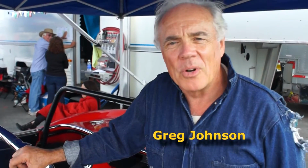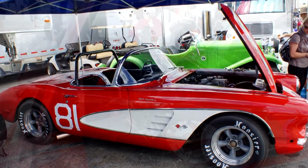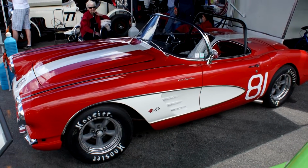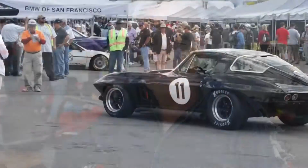Hi, I'm Greg Johnson. We're here at the 2013 Monterey Motorsports Reunion honoring Corvette this year. I'm driving a 1960 Corvette. This is a gathering of race cars that happens once a year in August. This is the biggest gathering, probably the most famous gathering in the United States. It's one of the best gatherings in the world, and we're honoring Corvette in a magnificent way.